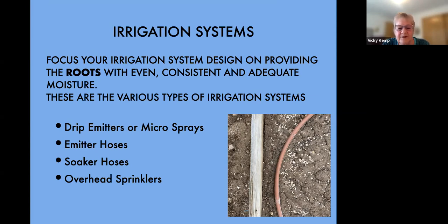But they're definitely cheaper than the emitter hose. The emitter hose you see in this picture, I've had that out there going on the 7th year, and we haven't had to replace any parts of that. They're very durable. And it comes in a 50-foot roll, maybe different size rolls now, but you would get that at a specialized irrigation place.